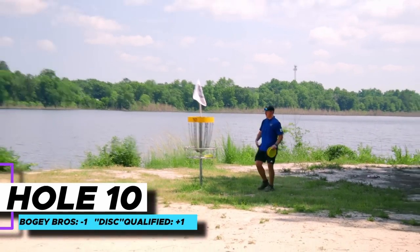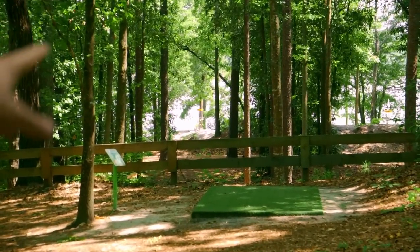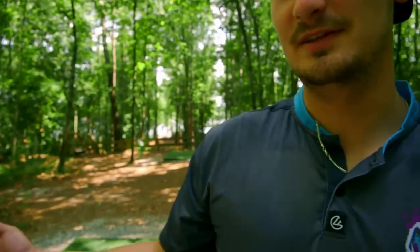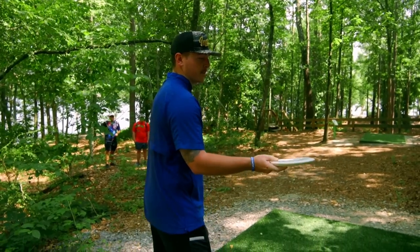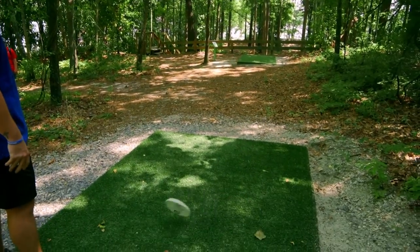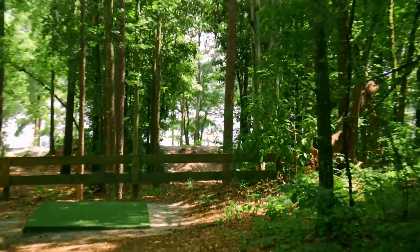All right, we got a par three. Either way is about 270 feet, but you might notice there's two baskets. So what we're gonna do is, he said this is what they do. They flip, what is it, heads? Yeah, heads is pin A, tails pin B. Sick. All right, let's see. All right, here we go. Tails. B it is. We're looking at the dead straight one to the right here.